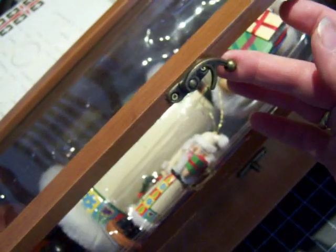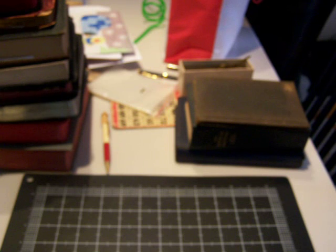Box says 2005. Has a nice little clasp on the side. So it's a really nice box. Nice nutcracker, and I paid $1. So I was thinking about giving the nutcracker to my son and doing something with the box, but figure that out at a later date.